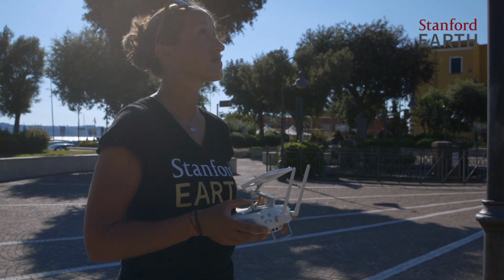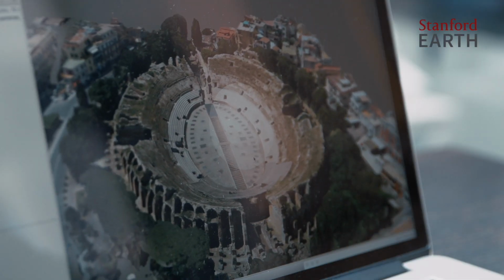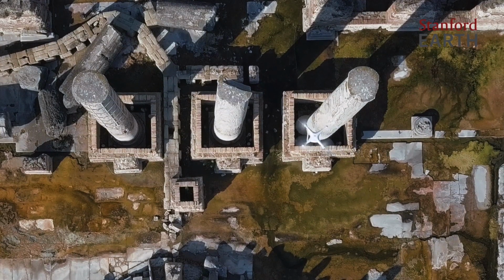You can zoom in and understand things that would be inaccessible to us at the site. And I think that's especially important because these sites are ancient and fragile and delicate. We get to preserve them in a new way using that 3D mapping drone technology.